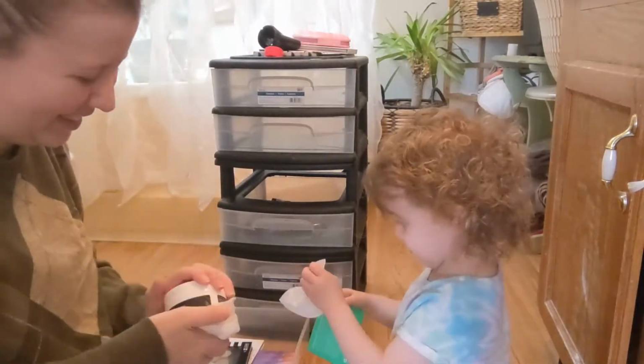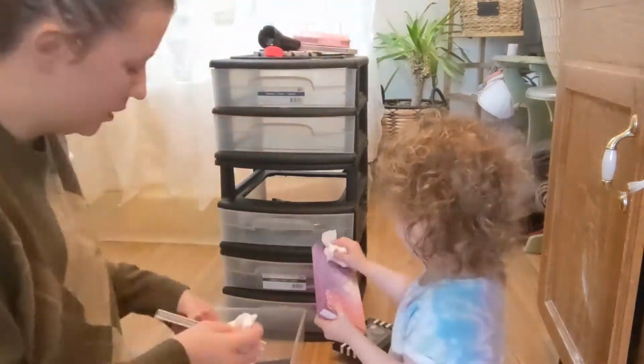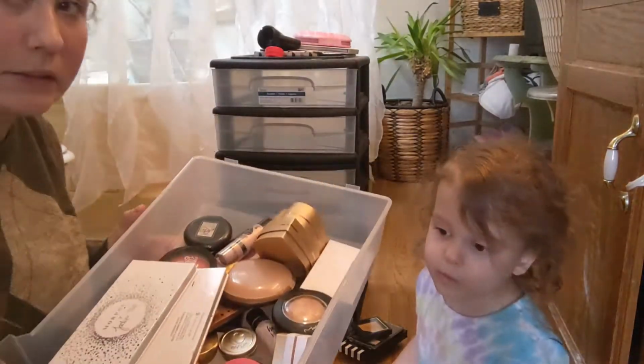And still doing the same thing. She really had fun with this. She's so funny. Picking up her toys, she wants absolutely nothing of it, but this, she was all about helping me out.